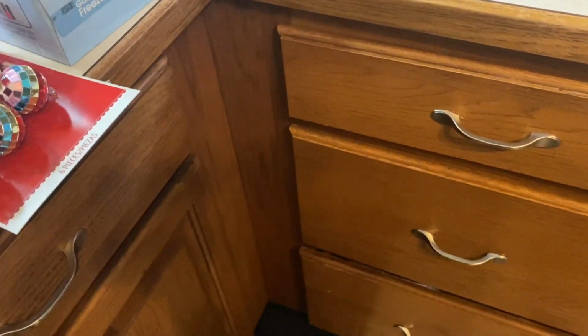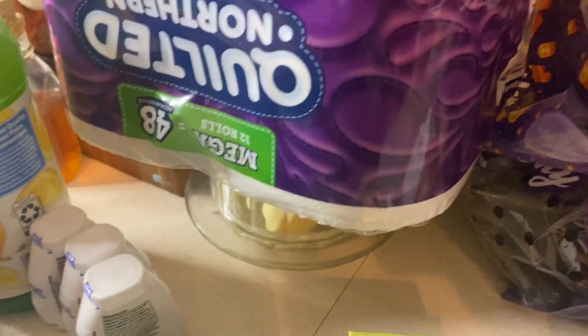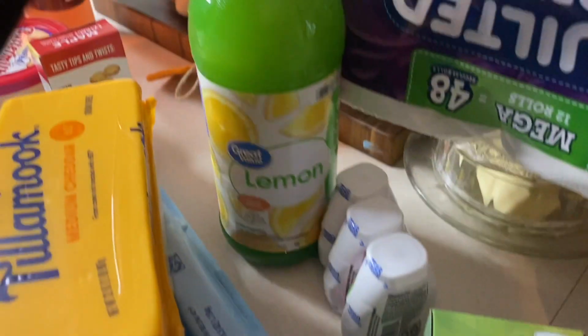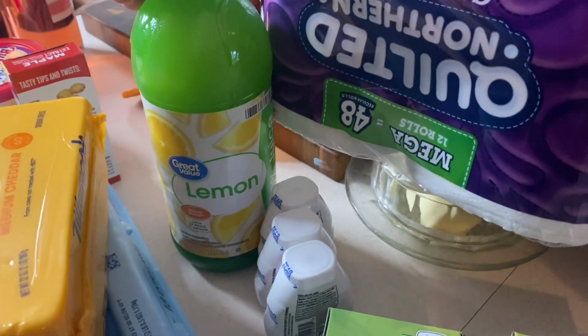Now let's move on to Walmart, and I hope I have these in order. One problem that I'm having is Walmart's abbreviations are a little more difficult to read. So I did get 12 mega rolls of toilet paper, which was $12.33. I got the one and only Great Value lemon juice that was left. So people are buying that up.